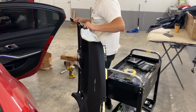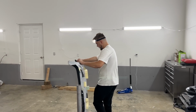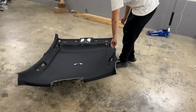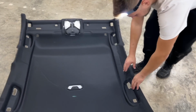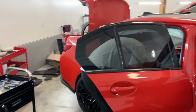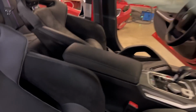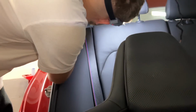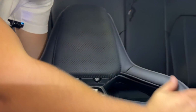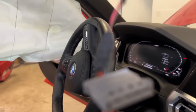Okay, we got the damaged one out, but that ain't cool, because we ain't gonna do the same thing with the good one. It's only half the work. Oh, let's see what it looks like inside there. Hopefully we didn't damage anything. We're good here. Good up here. Seat, good, good, good. I think we're good. Look at that carbon roof.